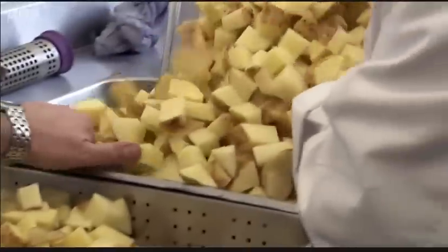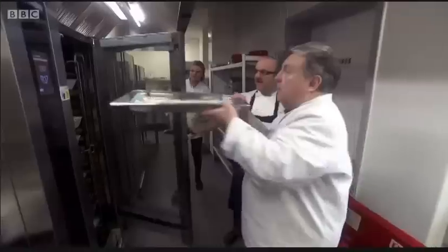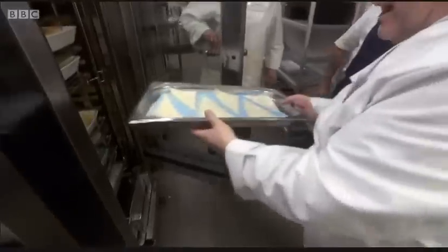God, I did a load. Is that going to be enough? Yeah, that'll be enough. God, that's hot in there. With the potatoes in the steamer, Russell moves on to the pastry topping for his pie.